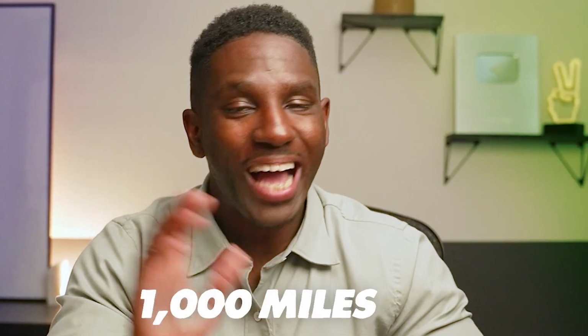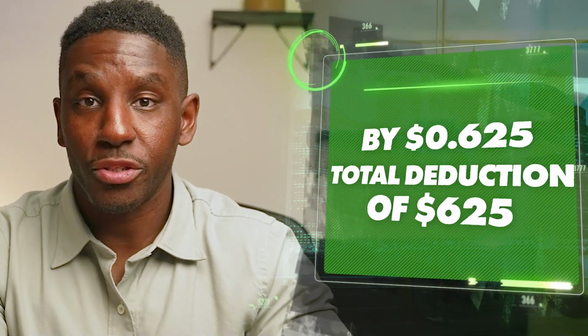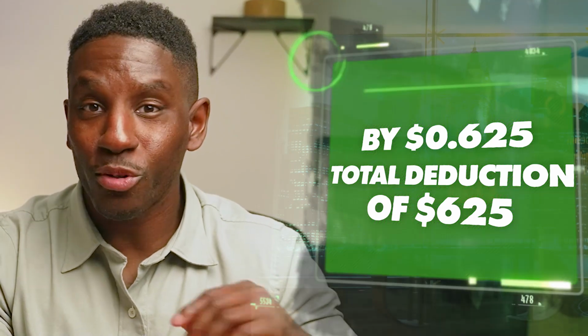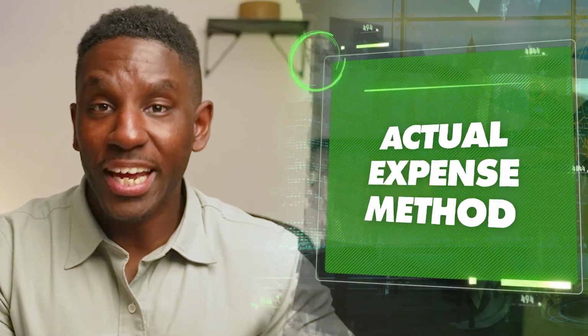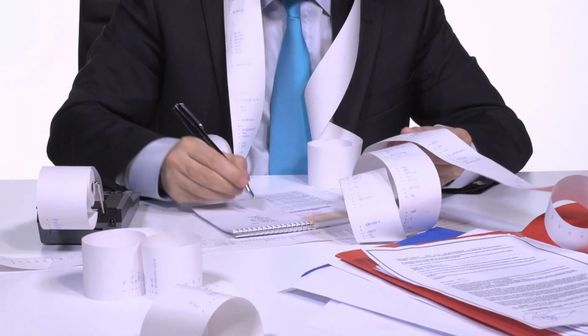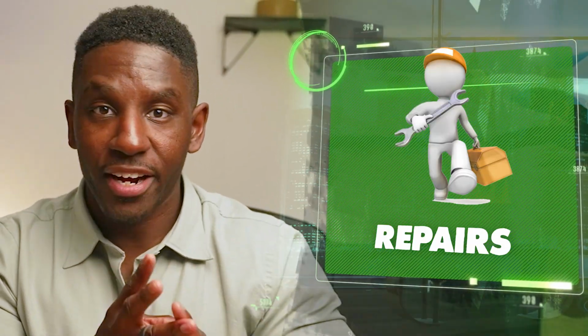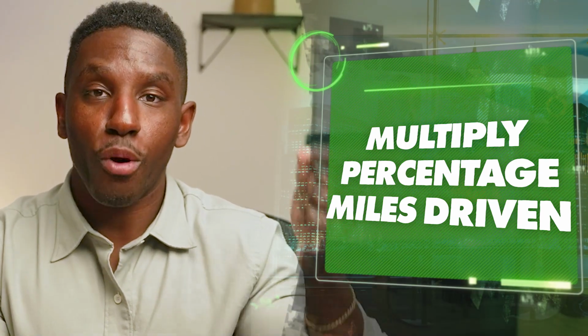So if you drove 1,000 miles for business in 2022, you would multiply that by 62.5 cents to get a total deduction of $625. Now, the second method is to use something called the actual expense method. When you use the actual expense method, you track all expenses related to business use, like your gas, your insurance, repairs, and any other related expenses, and then multiply that by the percentage of miles driven for business.